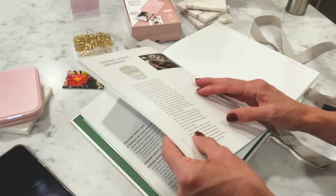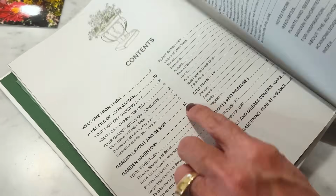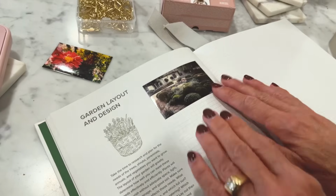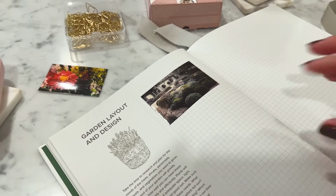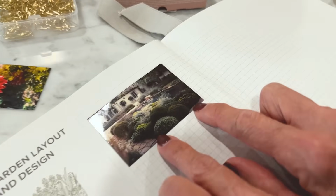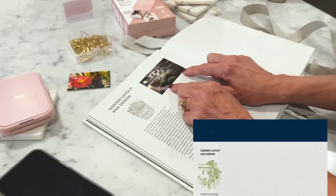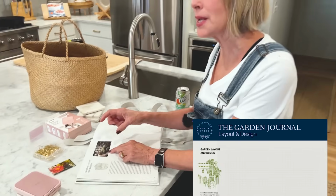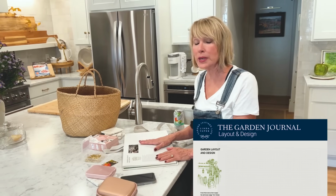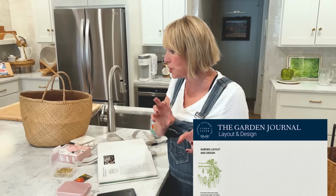So in here today, I am going to my page Garden Layout and Design on page 16, because I am going to document with photographs some inspiration pictures. Now, this is the inspiration picture I have showed you many, many times before, the inspiration picture for the backyard. It is helpful for me to have this in a micro form without having the big tear sheet, where I can just readily pick up my journal and look at it to see if the execution of my design is matching my inspiration photo.